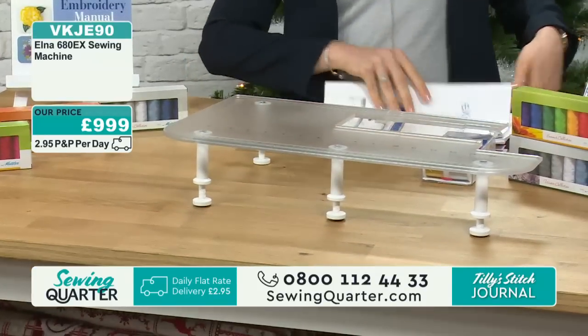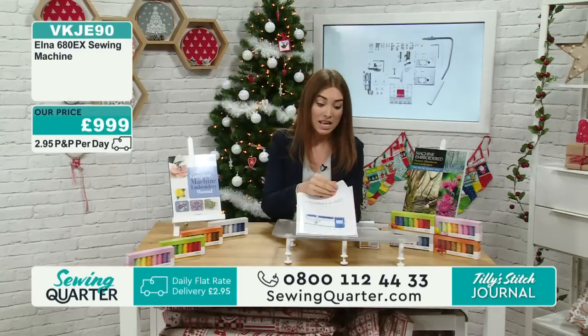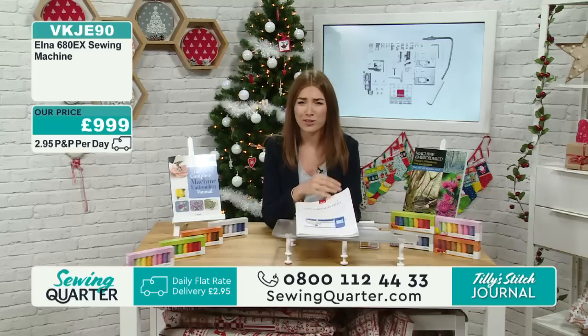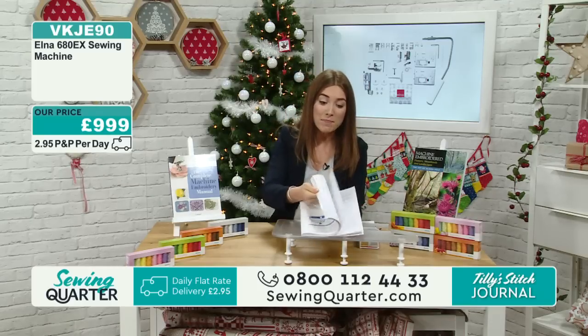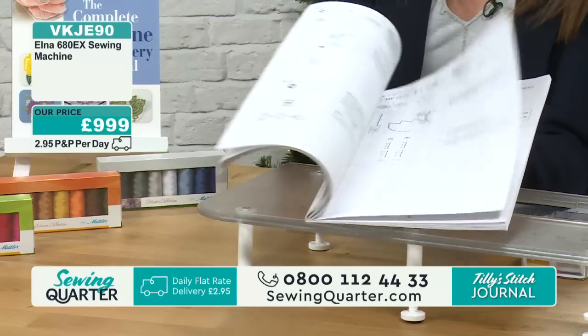You also get the really comprehensive guide and instruction manual. And we know that when you get it, the first thing you want to do is probably not sit down and read a manual, but it's lovely as a reference to go through, talking you through the fantastic features and everything built in there.